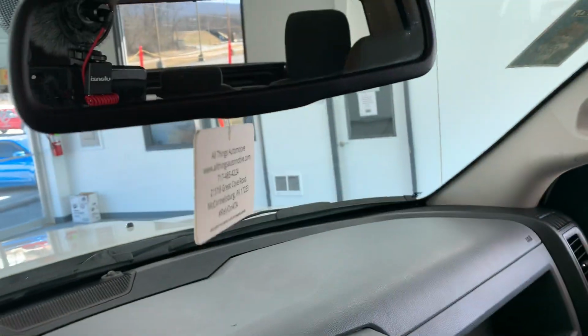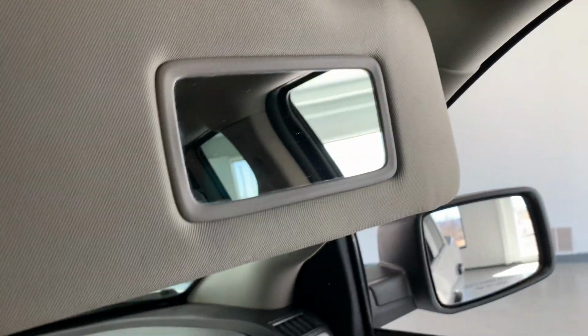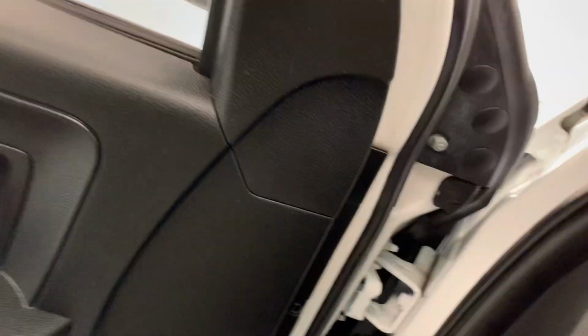We do have an auto dim on your rear view mirror. No visors mirrored or illuminated here on your, oh, we actually do on the passenger side, just not on the driver's side. Let's go ahead and take a look underneath the hood.